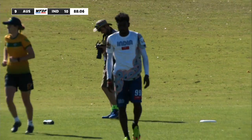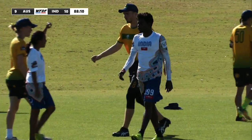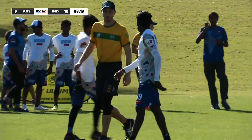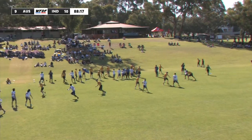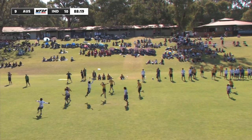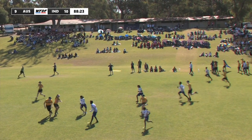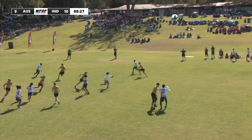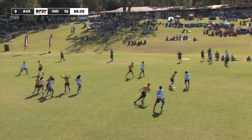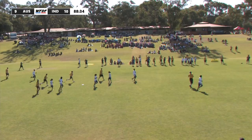That is another massive D from Shiva. Reads it well, comes underneath the static offensive player and makes a jump to flick that away. And we've got a big pump finding number 4, Shushmita. Massive catch there. Reads it beautifully. A little rest there for Shiva. He's maybe getting a bit tired. Just had a rest on his knees and makes a throw which was not difficult enough for Shushmita.